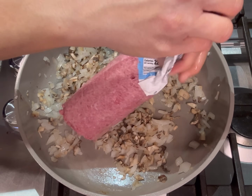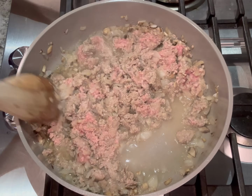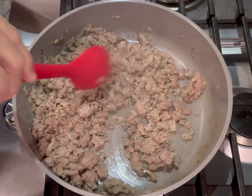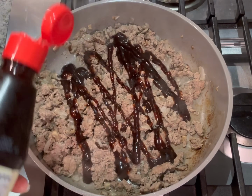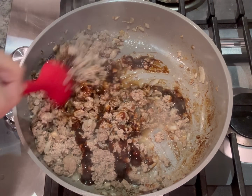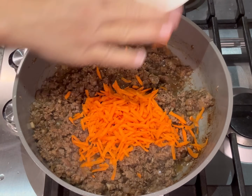Then I'll add my entire pound of ground turkey and saute that while I'm breaking it apart and getting it nice and cooked through and browned. And after that's nice and cooked through, that's when I'm just going to add my sauce. I'm going to add some hoisin, soy sauce, rice vinegar, and sesame oil, and give that a good stir. And again, if you don't have all these extra sauces, that's totally fine. Make substitutions anywhere that you have anything on hand, and that will work out. The hoisin, though, really makes this dish.